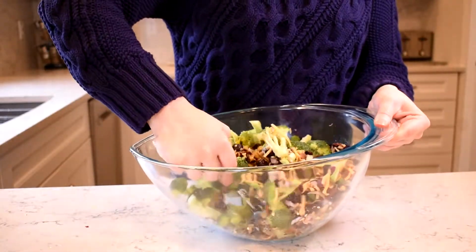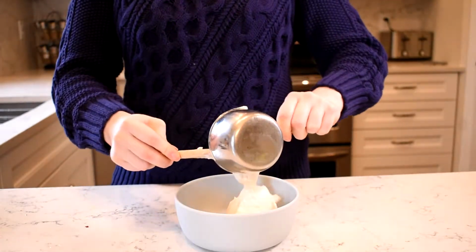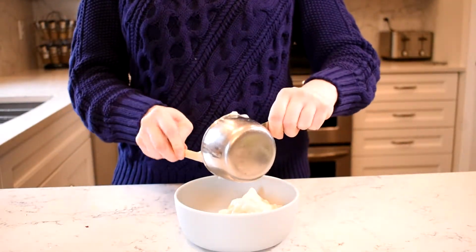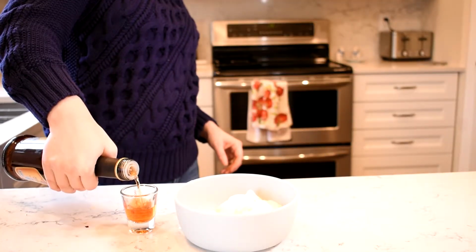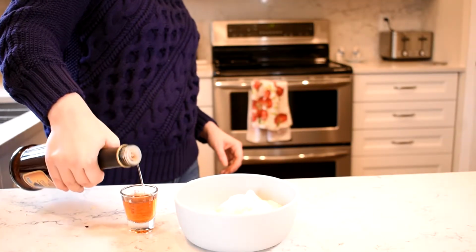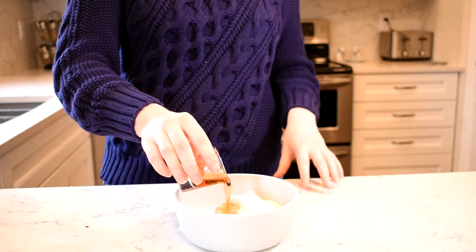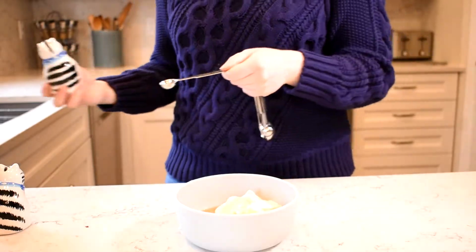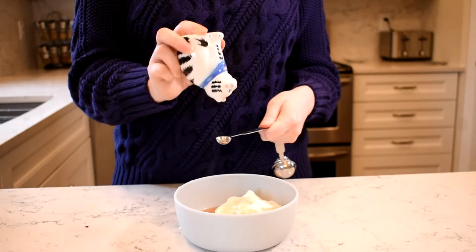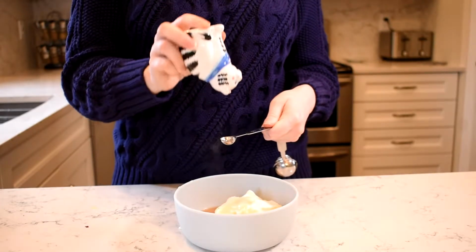When that's all mixed up, it's time to start making our salad dressing. 2 tablespoons red wine vinegar. 1/2 teaspoon salt from the shaker, if you're lazy like me. This didn't go as well with the pepper shaker, but I'm no quitter.